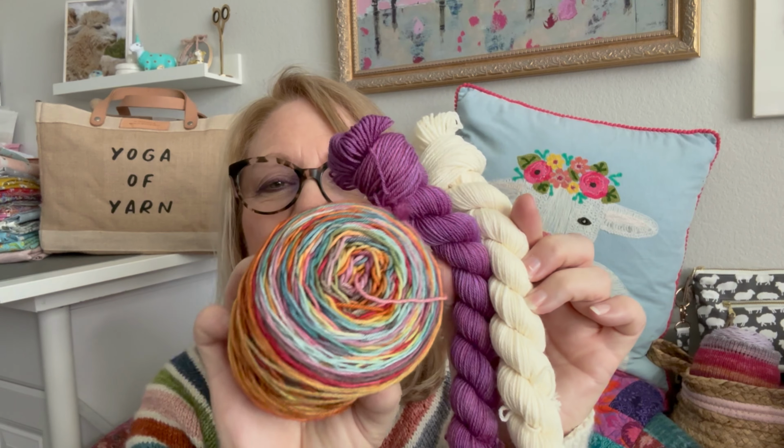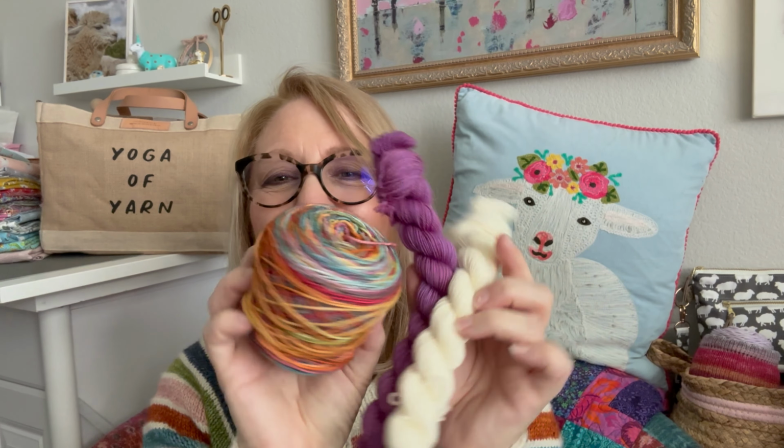This is the self-striping. I've already wound it because I'm getting ready to cast this on. And then I think this is the boysenberry, and this is the natural contrast colors. So this is for his beard, and this will be for his body. I'm looking forward to getting started on that. I might even do that during the knit-a-thon tonight. I might be casting this on. So that's going to be getting on my needles soon.